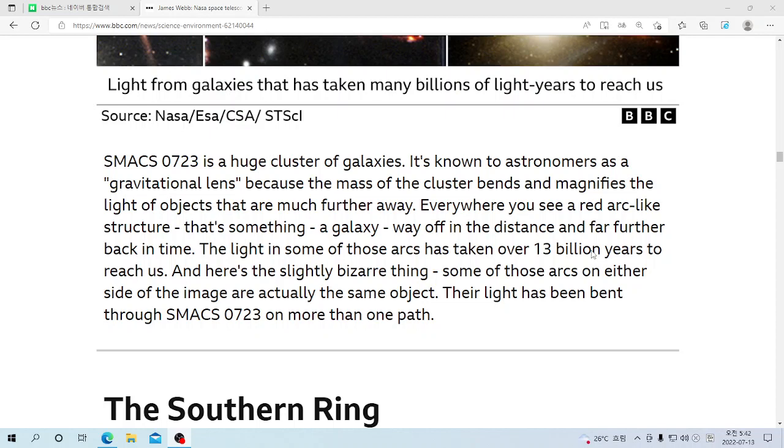Everywhere you see a red arc-like structure, that's something, a galaxy, way off in the distance and far further back in time. The light in some of those arcs has taken over 13 million years to reach us. And here's the slightly bizarre thing. Some of those arcs on either side of the image are actually the same object. The light has been bent through SMACS 0723 on more than one pass.